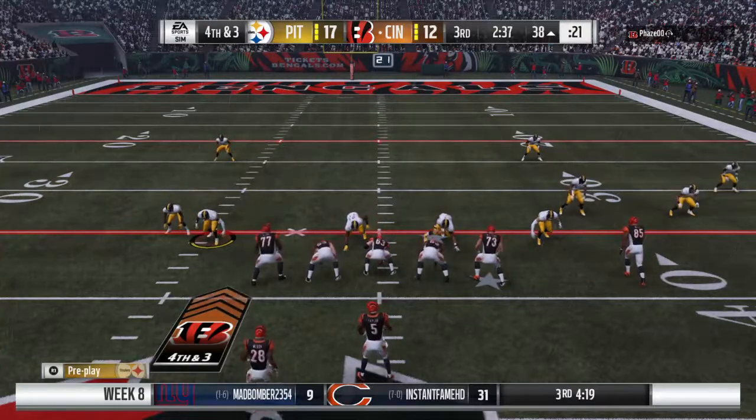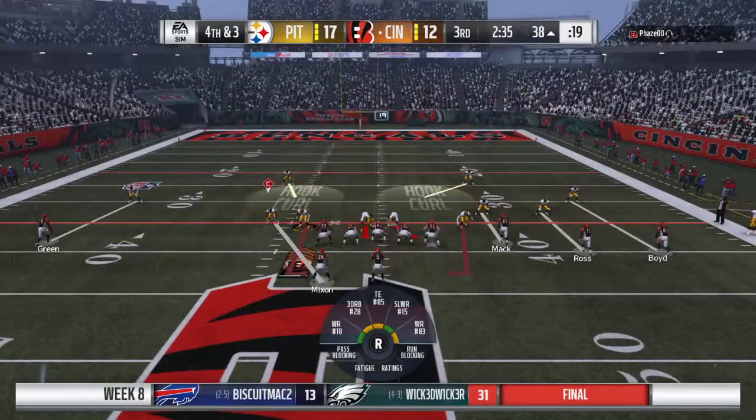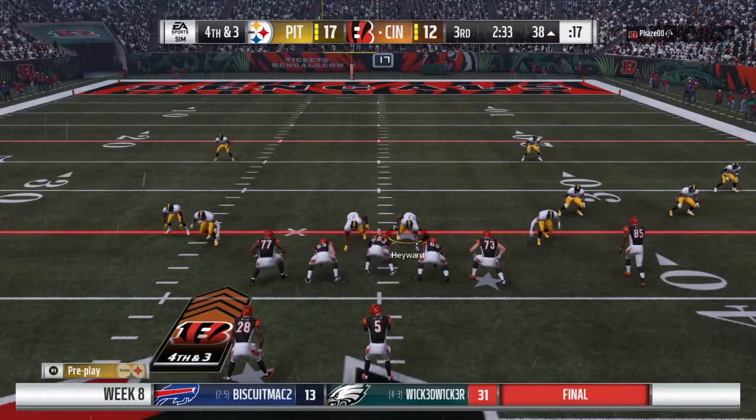And this will be a long field goal if the skies were clear. But here in the rain and the elements, they'll go for it on 4th.